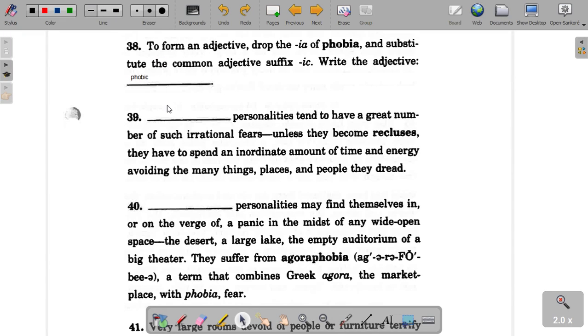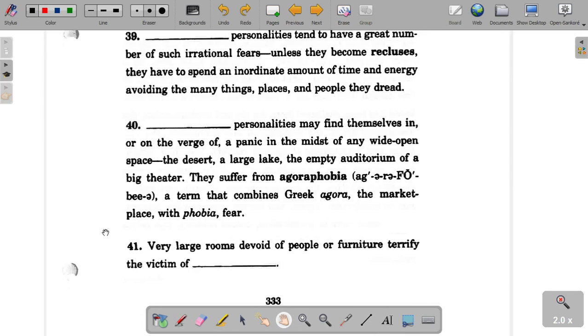So phobic personalities tend to have a great number of such irrational fears. Unless they become recluses, they have to spend an inordinate amount of time and energy avoiding the many things, places, and people that they dread. Phobic personalities might find themselves on the verge of a panic in the midst of any wide open space.